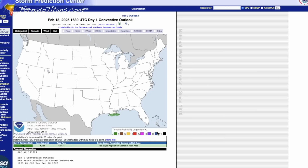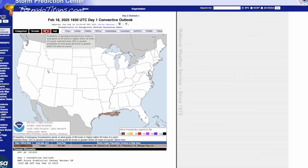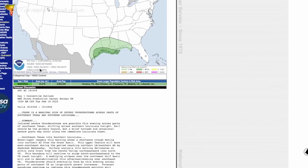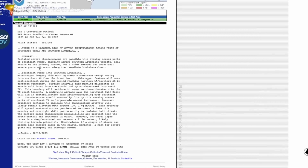And also you can get something called a hatch. You'll know it when you see it. It's when these outlines are filled with a bit of a hatch, like a crosshatch. It'll be very obvious when you see it. This one obviously doesn't have that, but that's okay.